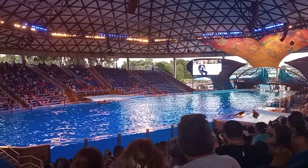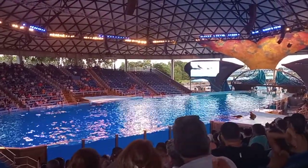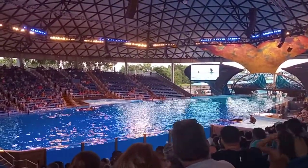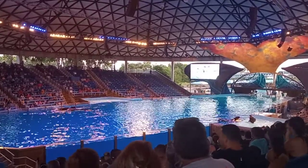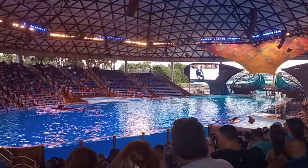Play is how killer whales teach their young to hunt. And for the adults, play is important too. It seems that they just enjoy having fun. Making time for play is an important part of life for killer whales and for us.